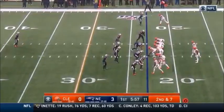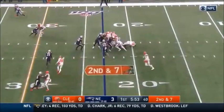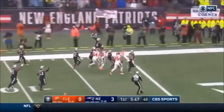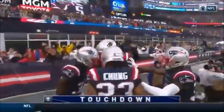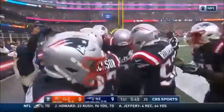And he trusts his guys to cover everybody, and he's fine with it. Beckham at the top, Gilmore on him. Here's Chubb's first handle. Chubb, the football comes out. The football is scooped up by Hightower, and he takes it home for the touchdown. Chubb's first handle coughs it up, and the New England defense has scored yet another touchdown on this season.